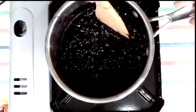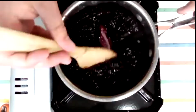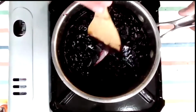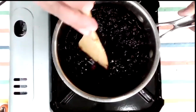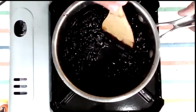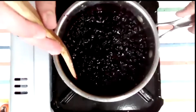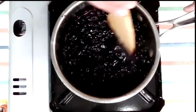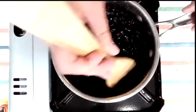And you can see it is looking nice and thick. So as you drag through, you get just that little bit of a trail behind it. We could go a little bit more, something like this. That's how you can tell when it's done. If you drag a spoon through and you get a trail behind it, then you know it's thick enough. This is right on the edge.